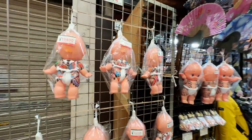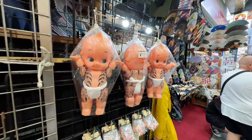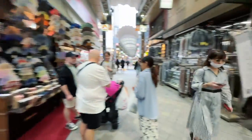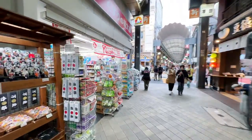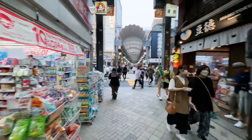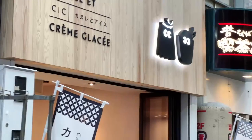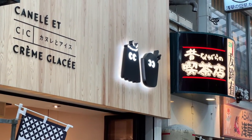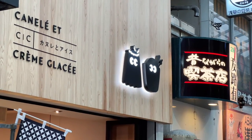These are gangster baby dolls? What? With tattoos? I've never seen that before. Have you? With fundoshi, thongs, nice. And that snack shop up there, check it out. That looks like, reminds me of Pac-Man, doesn't it? The ghosts from Pac-Man are now on a restaurant's signboard, interesting.